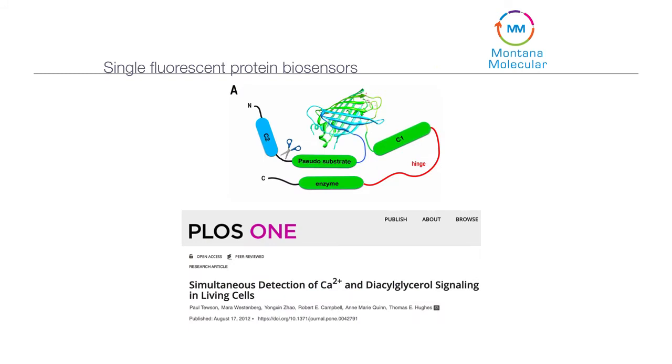The diacylglycerol sensor is built on a PKC delta backbone and changes in response to activation of the Gq pathway. Bright red and green fluorescent versions are available, and there's a list of recent publications using this sensor available on our website.